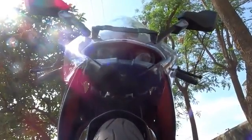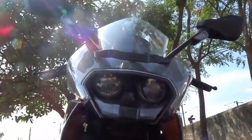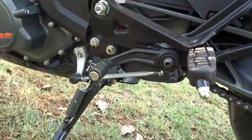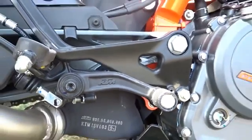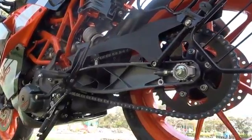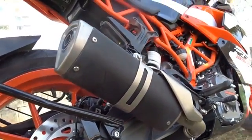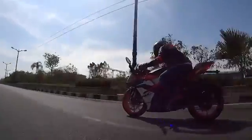First, looking at the engine specs, we get the same 373.2cc engine that puts out a max power of 43.5 PS at 9000 rpm and 36 Newton meters of torque at 7000 rpm, and this comes mated to the ultra slick 6-speed gearbox. The RC390 right from its very launch became an instant benchmark in its segment for offering razor sharp cornering capabilities, perfectly sorted out aerodynamics, explosive power that may even scare the wits out of you sometimes, and hardcore trackability with a brilliant chassis and rigid suspension setup that allow it to decimate its rivals should it be ridden by a good rider.